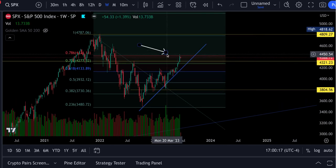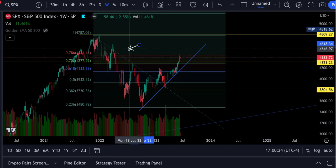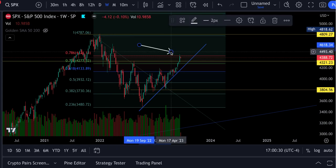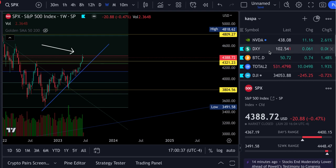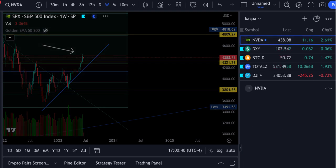But right now, it's getting higher highs. This is the last Fibonacci zone. It is on the 786, and it looks like it might be heading to try to take out the all-time high over here. So this thing is looking really good. The whole market out there is really looking strong today, and over the last few weeks, with the Dow and the S&P breaking out.